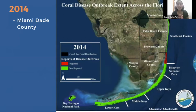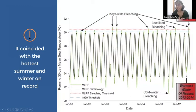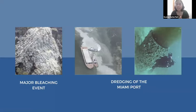It was first detected in 2014 off Miami-Dade County in Florida. And this coincided with the hottest summer on record and the hottest winter on record. So you can see some of the peaks here for the warmest summer on record and the warmest winter on record. And what does this mean? This means that they had some major bleaching events. And for those of you that are not familiar, bleaching is when corals release the algae that lives within their tissues and they lose their color. This is caused by certain stresses. It could be temperature, or other stresses like sedimentation or lack of light. They might begin to bleach.